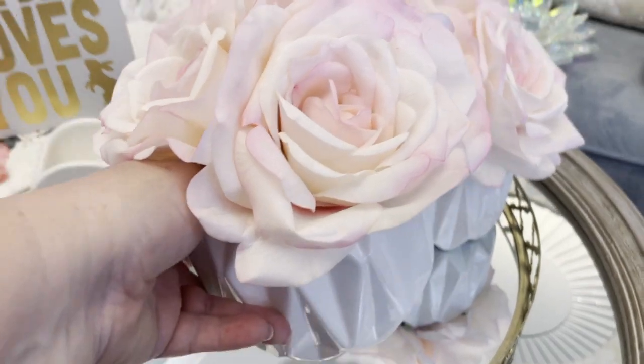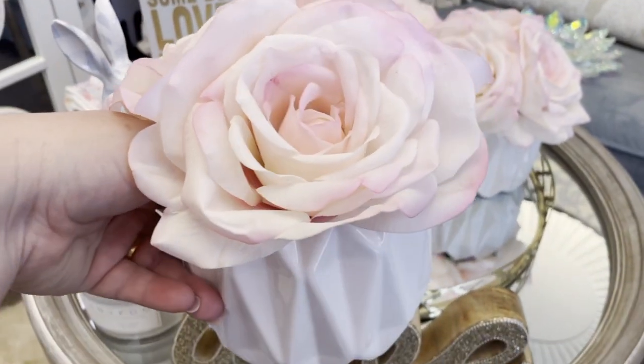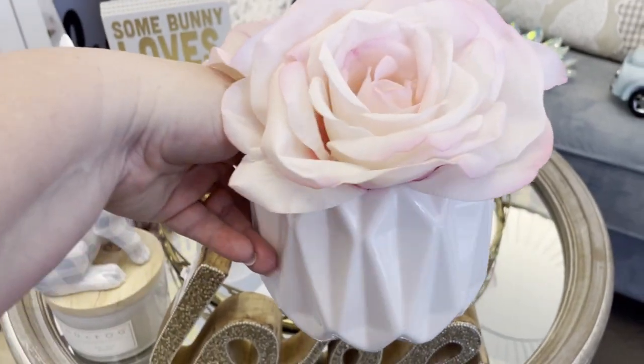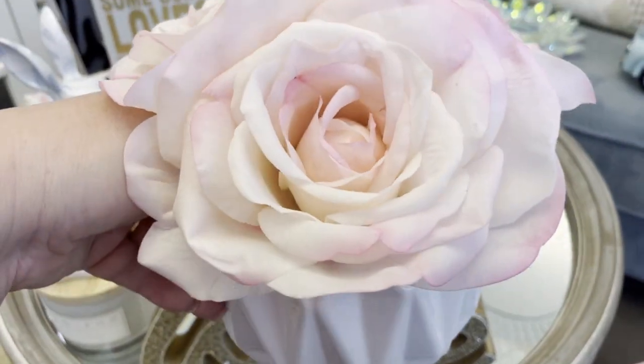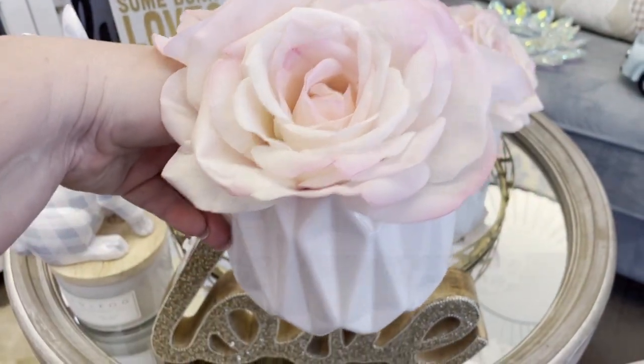I also picked up the prettiest fake flowers, guys. Tkmaxx have the most stunning flowers out at the moment, and I decided to grab these in a grouping of 3 because I love sharing ideas where I group 3 lots of things together.